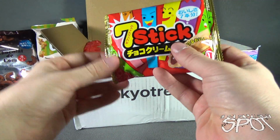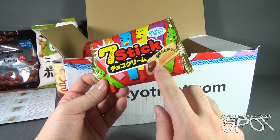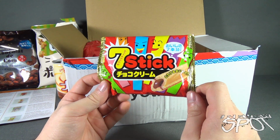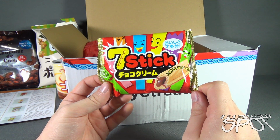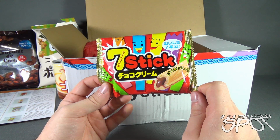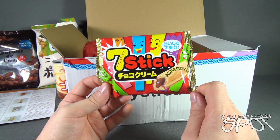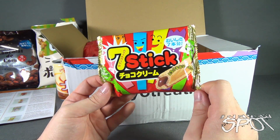Moving along, we have the 7-stick. And it looks like there's some sort of maybe hazelnut or something inside. It says 7-stick chocolate cream. This chocolate biscuit is called the 7-stick chocolate cream, and it's absolutely delicious. Enjoy chocolate cream surrounded by crunchy and sweet vanilla wafer cookies for the ultimate chocolate fix snack you can enjoy anywhere.